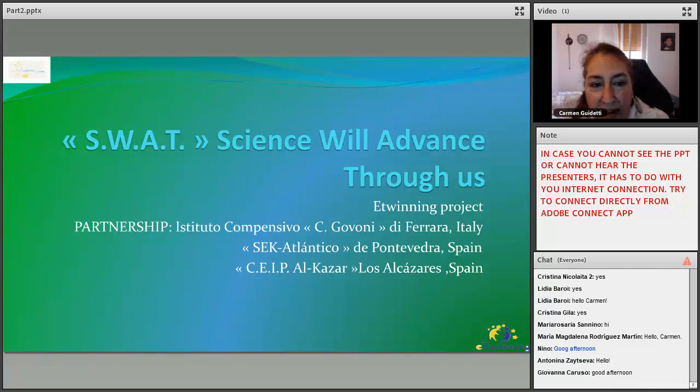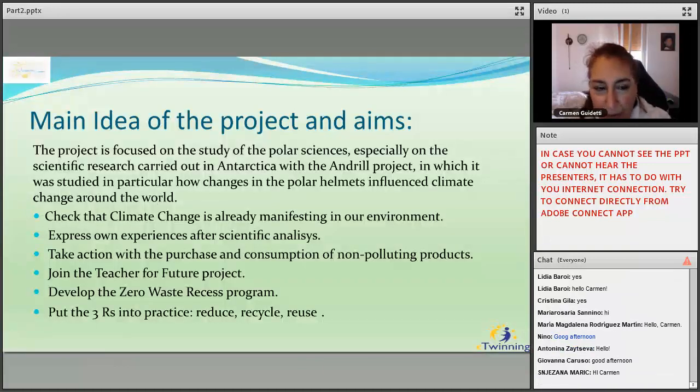It's SWAT, Science Will Advance Through Us. We wanted to give the project the title of a strong team with a high impact. For this reason, we chose this word SWAT, and we can scan it into different words that give a sense of our main aim. The main idea of the project is to focus learning on some aspects that the normal curricula do not concentrate on. Such as polar science.